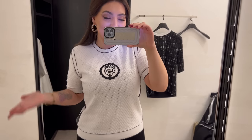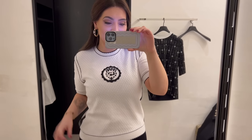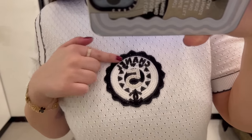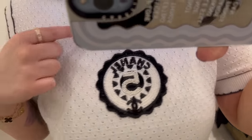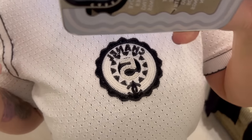Okay, so this is the white one, and I think I prefer the white one. The black is definitely a bit more slimming, but I think the white one is nicer for summer, and the logo on the front stands out a bit more. I think it looks very fresh, very cute. It's very classic again, just black and white. And you can see the sequins a bit more as well on this one.